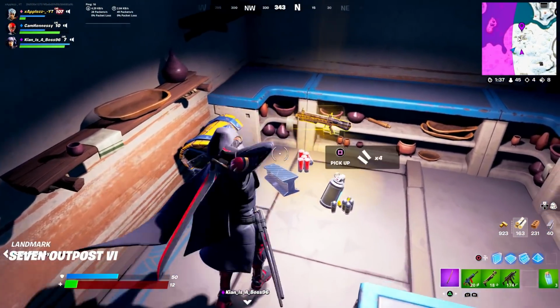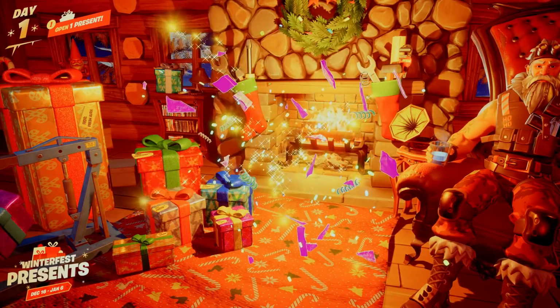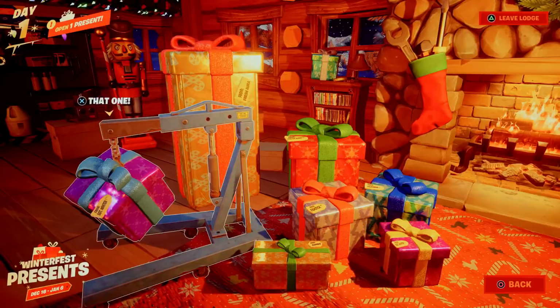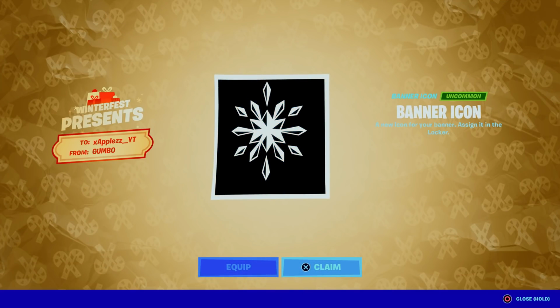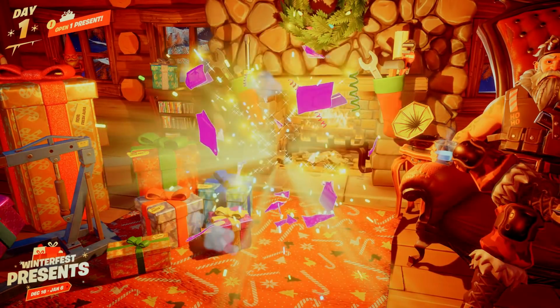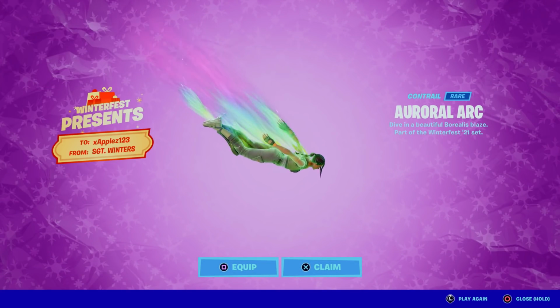So starting things off, over on the left in the very first present, you guys can actually get a brand new pickaxe. This pickaxe is actually pretty sick, I'm not gonna lie. It's a nice dual wield pickaxe, which does look absolutely amazing. We then have the yellow one across, which actually does get you a banner icon, which is actually kind of dead. I'm not gonna lie, this banner icon is really, really bad. And then for the next one across, you guys can actually get the contrail. This contrail looks absolutely stunning. I'm not gonna lie, this one is absolutely amazing.